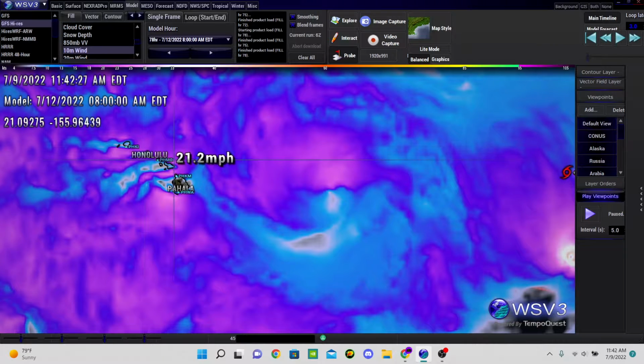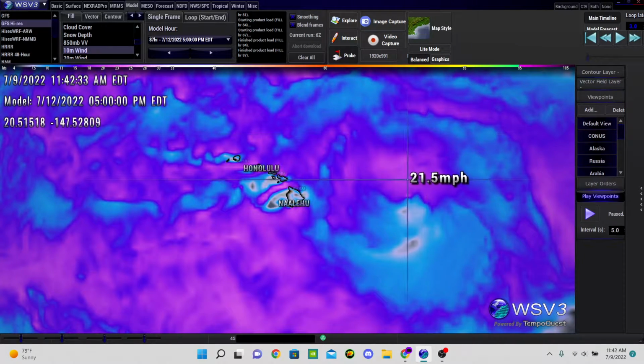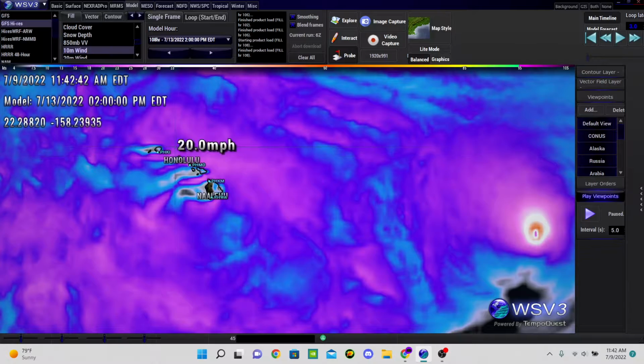We have similar winds going around Hawaii right now. So it really isn't a threat. Hawaiians are not going to really see anything from this, although, as you can see, the remnant circulation will technically pass near Hawaii. This is in a few days here.